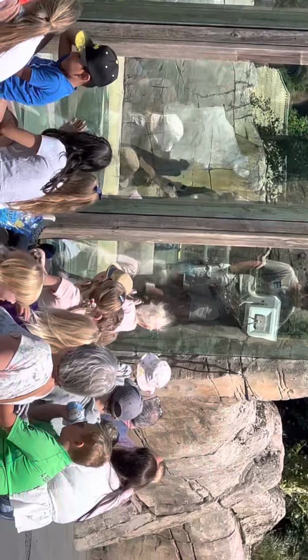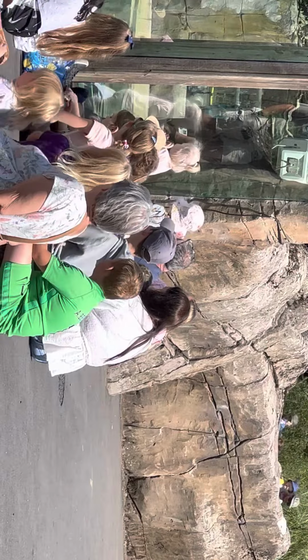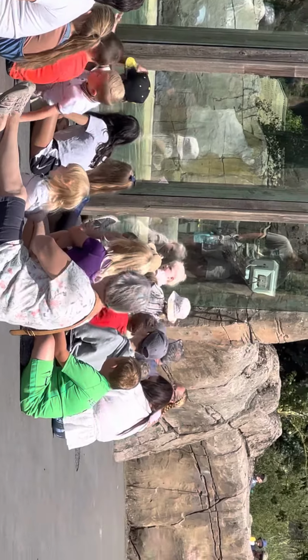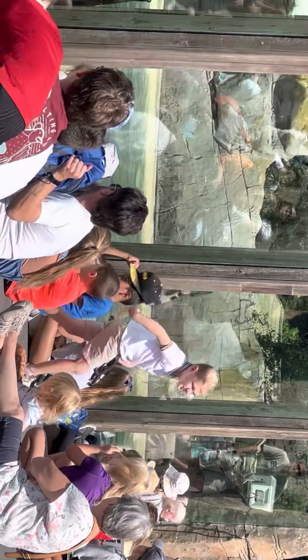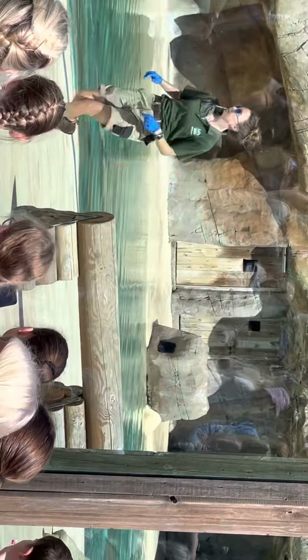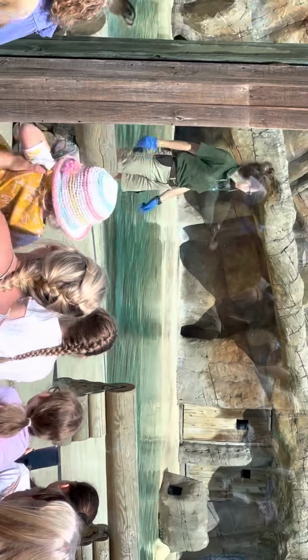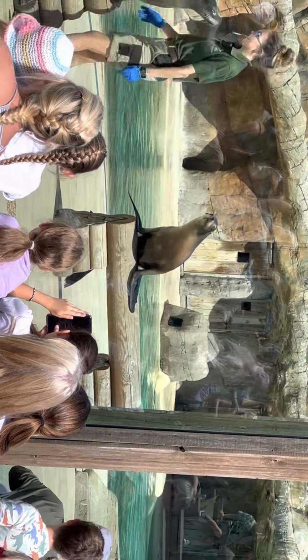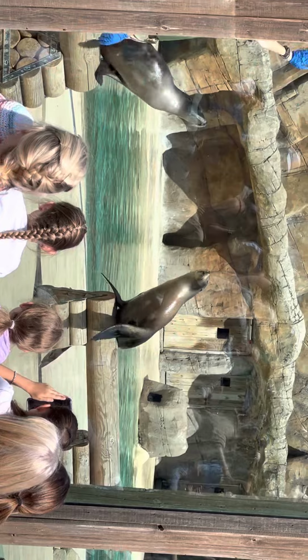So Anya and Alita are going to make their way through the water and come up onto what we call their beach. Now Alita is one of our youngest sea lions here at Blackpool Zoo. She's just 5 years old. Anya is a little bit older. She is 16. So you can see Alita's a little bit smaller. She is the one next to me with Anya on the other side. If we can give them both a big wave hello.